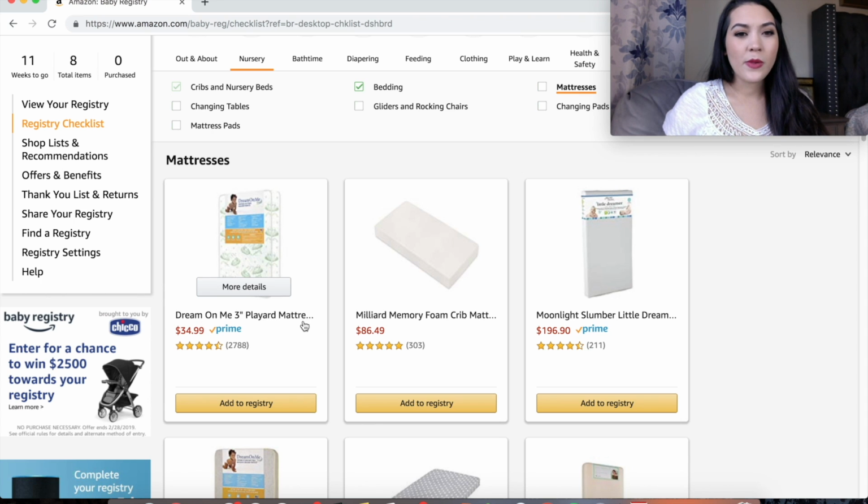Oh, actually, this is a play yard mattress. So this would be for like a pack and play. Something to keep in mind: don't accidentally buy a pack and play mattress. This will not fit into your crib. You have to buy a crib mattress.